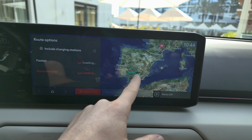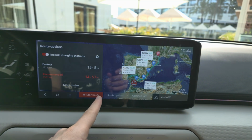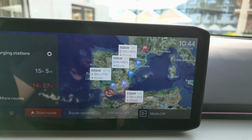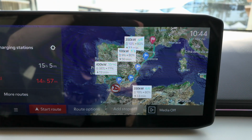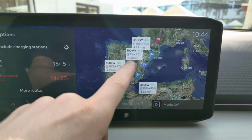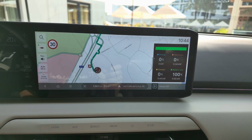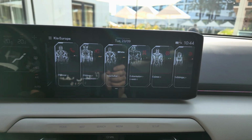You can see with blue here until where you can drive with the battery that you have. But if you go too far away, you see right now it's showing me where I should stop, for how long I should stop, and what the charging stations around here are. So you see that, and with what percentage you arrive there. It's so smart, so I love that. This feature is very useful on an electric car. You don't have to worry about charging stations.